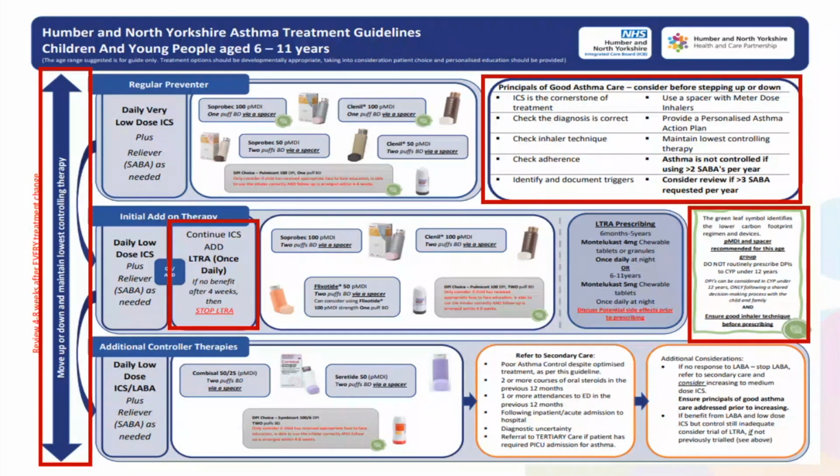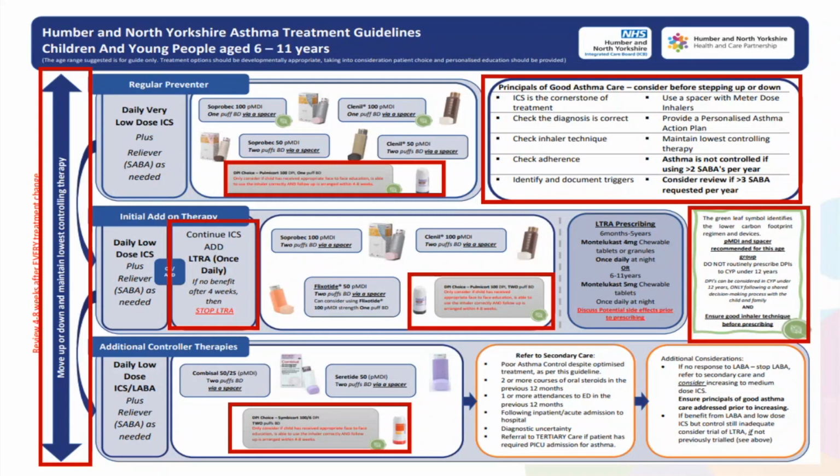You can optimise that to Clenil Modulite 100 micrograms, 1 puff twice a day, therefore reducing the number of puffs and overall carbon footprint of that prescription. The greyed out options are the DPI options. They are greyed out because generally we advise they are introduced in the over 12 age group, which is reflected on the next guideline I'm going to show you.